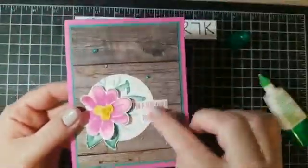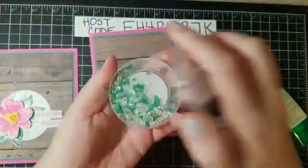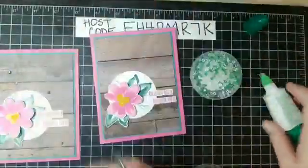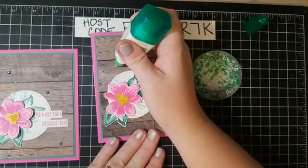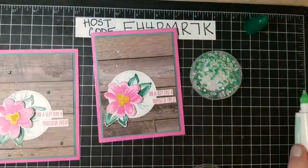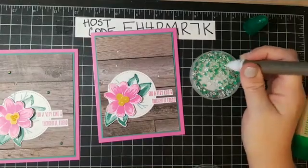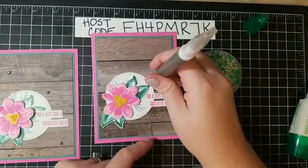I have some little gems that I've added. These are the Flowers for Every Season gems, and there's clear ones and there's Just Jade ones. So what I'm going to do is I'm just going to put a little dot of multi-purpose glue where I want them, and you don't need a lot. A little bit of this will go a long way. I'm going to start with 3. I'm going to grab my Take Your Pick tool, and I'm just going to pick one up and set it onto my glue.